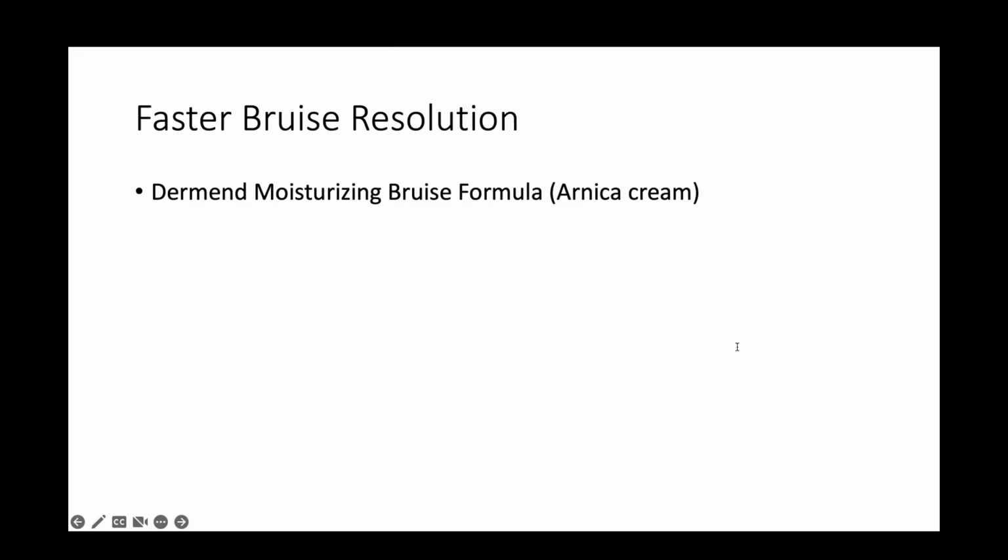So Dermend moisturizing bruise formula, that's made for 80 and 90-year-olds to kind of remove the bruises on the backs of those arms. But anything that bruises, this is a great cream to make those bruises go faster. Just talk to your dermatology team if they're okay with that. Some people feel that bruise might be helpful to make your port wine stain go faster. I don't know. I don't feel it changes it.